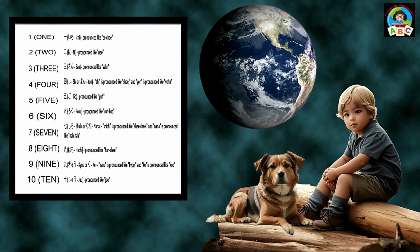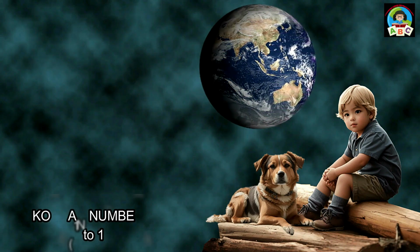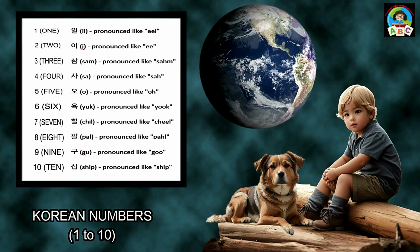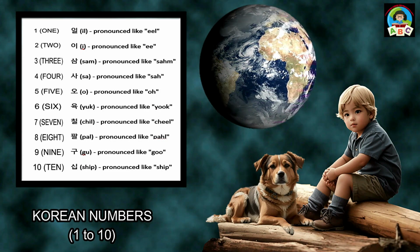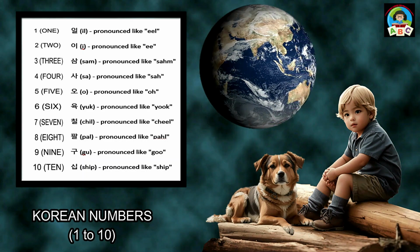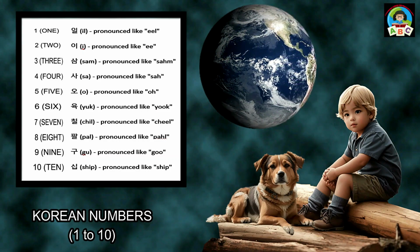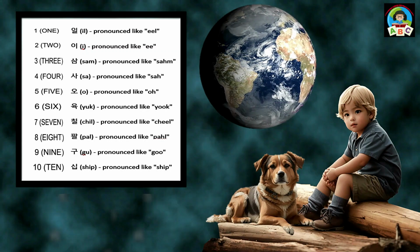In Korean, the numbers from 1 to 10 are written in Hangul characters, and here are their pronunciations: il, pronounced like il; I, pronounced like e; sam, pronounced like sam; sa, pronounced like sa; o, pronounced like o; yuk, pronounced like yuk; chil, pronounced like chil; pal, pronounced like pal; goo, pronounced like goo; ship, pronounced like ship.